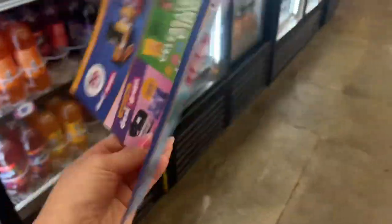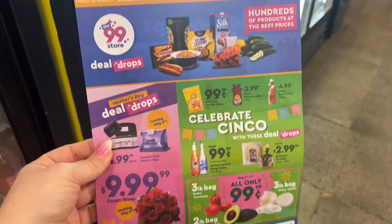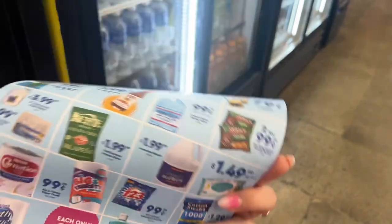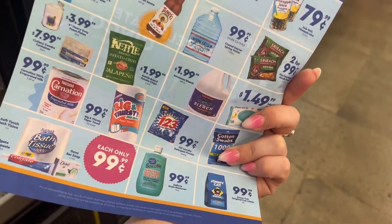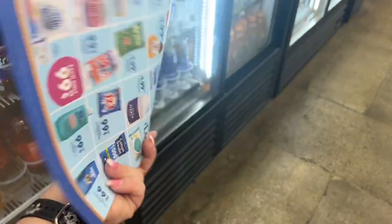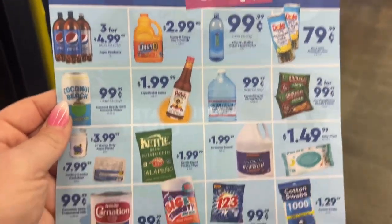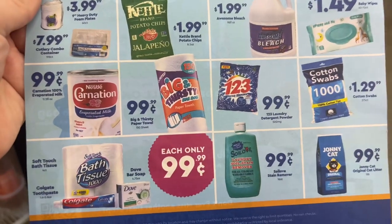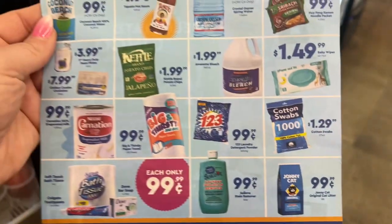All right, guys, real quick before we get into the video, I want to go over this. They have the 99 cent store deal drops here, and I would definitely pick up one of these. Look at it and see what you may need at the store when you're here. They have all their deal drops listed, which is awesome. I'm going for the paper towels. Look at the cat litter. There are totally affordable items on here, which is so much fun.